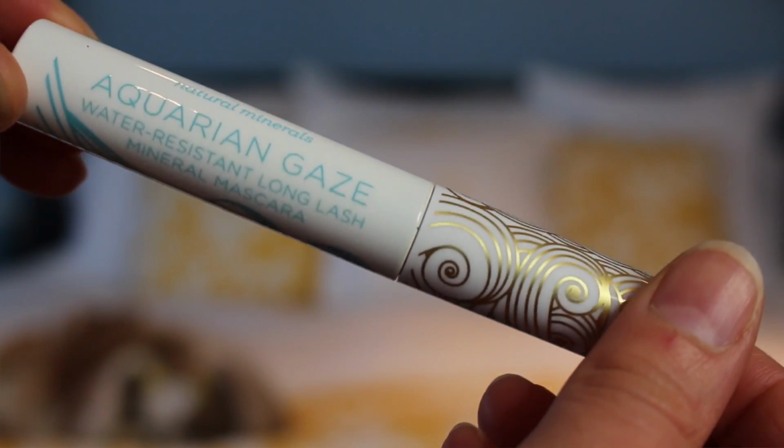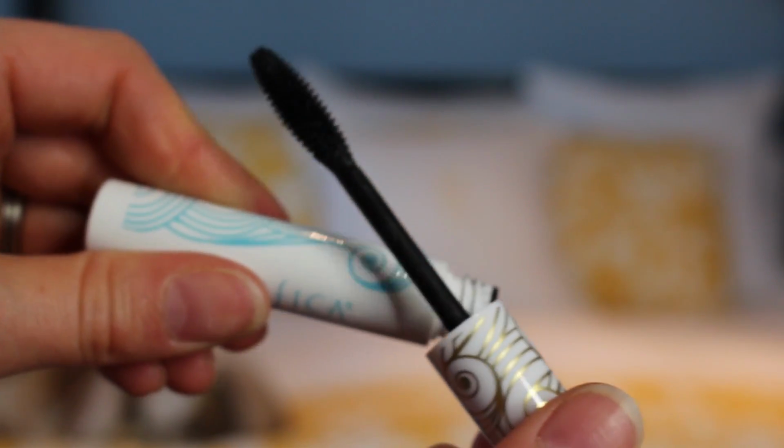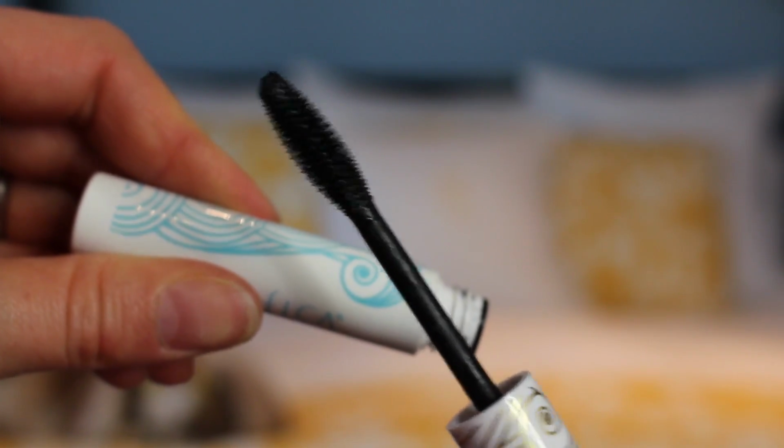My absolute favorite of the three that I have is the Aquarian Glaze Water Resistant Long Lash Mineral Mascara. This is my new all-time favorite mascara. I don't know if it surpasses the Dior Show one, which is always in my beauty all-stars, but it's close, and it is actually waterproof, and it's a mineral mascara, which the Dior Show one is not. That is a chemical mascara, just like most other mascaras you can find. This is the only natural-esque mascara I found that is waterproof and that I really like. So that's definitely a winner in my books.